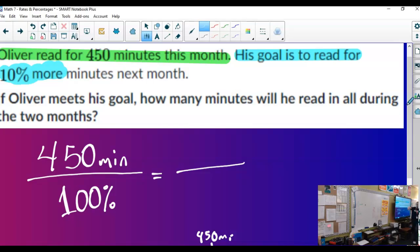Calculator? I'll give one to you here, Elias. Oh, she's going, dude. I had one right. So Clayton said divide by 10. I agree. I'm going to do that to get to the 10%.